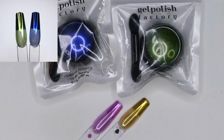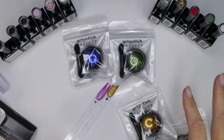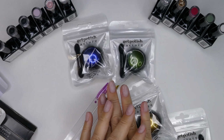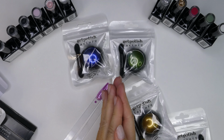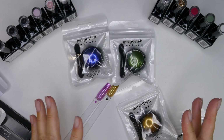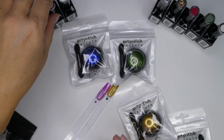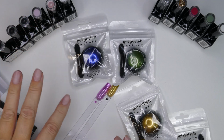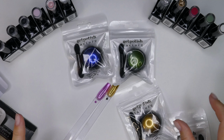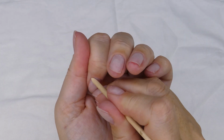So that's that. I have said so much more than I was going to say about this haul. I was going to just jump in and do my nails, but I guess we did a whole video on top of this. So I'm going to use the Prep and Prime base and one of the builders, and let's follow my journey into trying out these products. So over to the voiceover part.